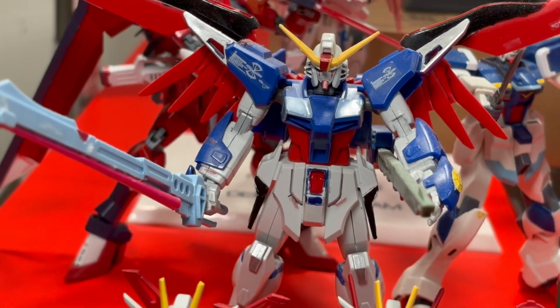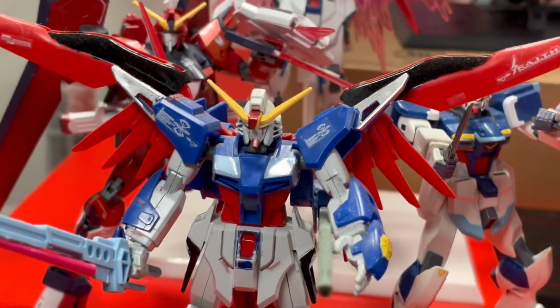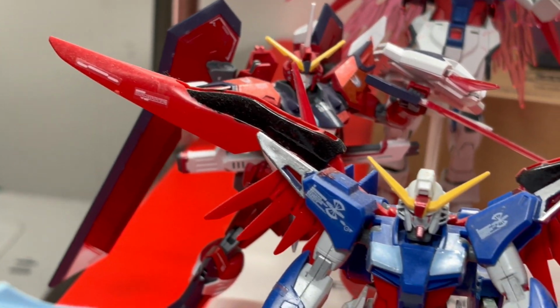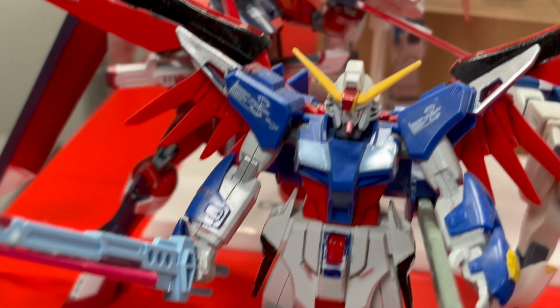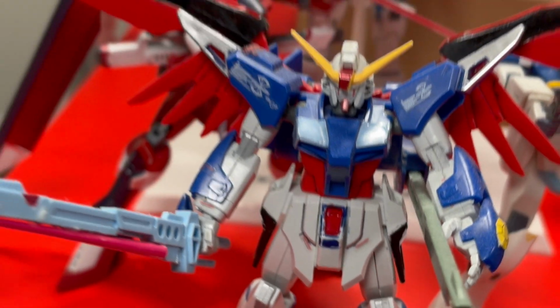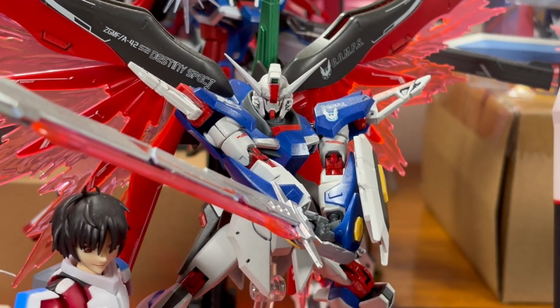The SD Collection series is my gateway to the franchise, and this is actually one of my first painted kits. This was my first work, so the paint is not all that good. You can see right there the blue is actually peeling off. So this is my first painted Destiny Gundam and my latest painted Destiny Gundam. Yeah, the difference is there.